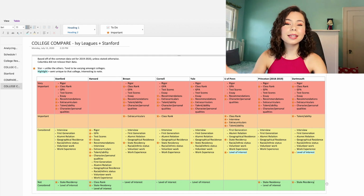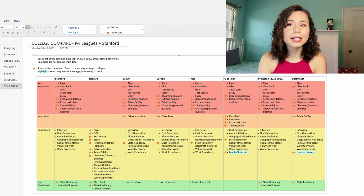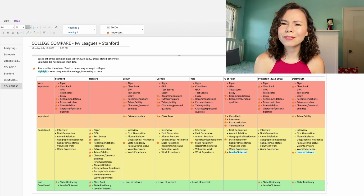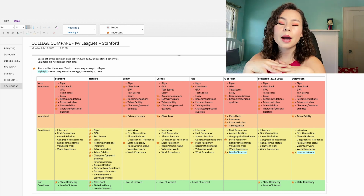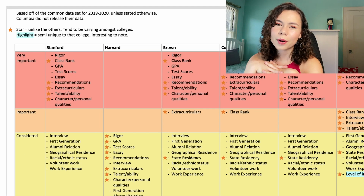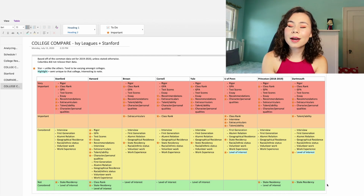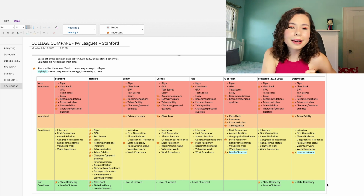That completes the Ivy Leagues and Stanford list. Unfortunately, Columbia could not be included on this list, but they left themselves out by not releasing their data. I would just like to point out that this chart really shows that Harvard, they want to be different. They're not going to include any very important things. You know, I'm just making fun here. Of course, these are the hard facts. It's the data that was released, and that's all I gotta say.